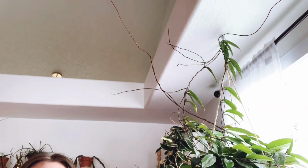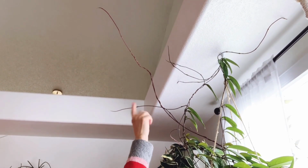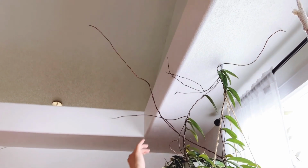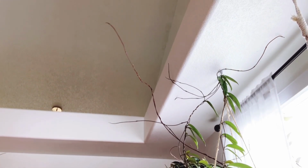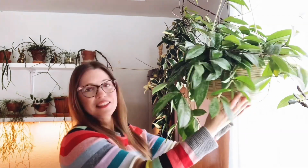Look at all these vines. Now, my cat likes to go up here and sit and bat at these vines and play with them. She loves it. So I don't know what's going to happen with that this summer.